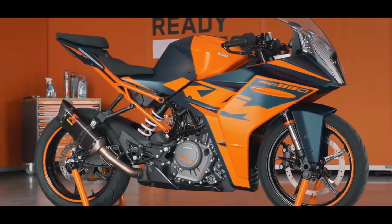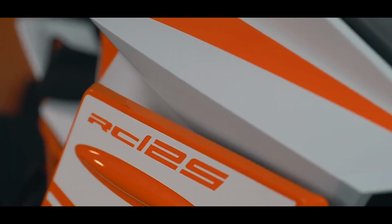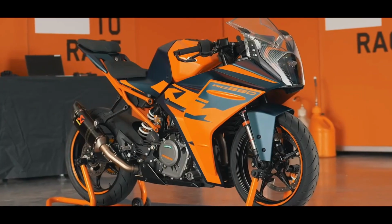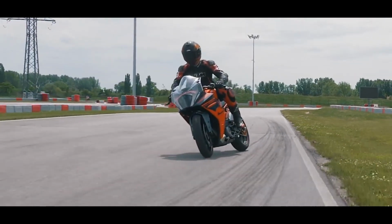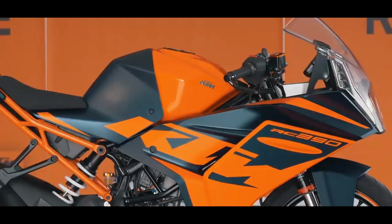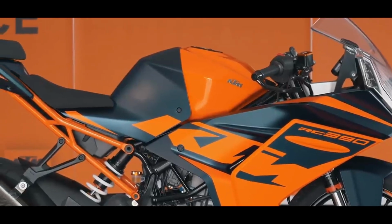KTM India has just announced the launch of their 2023 model range, and one of the most exciting bikes in the lineup is the 2023 KTM RC 390. Today, we're going to take a closer look at this amazing machine and see what's new in this latest iteration.